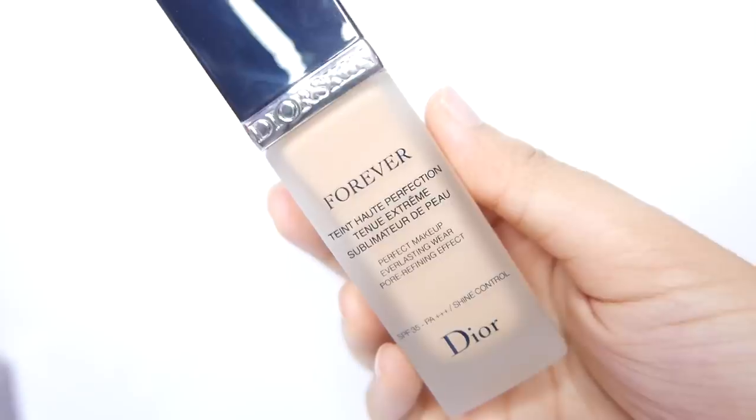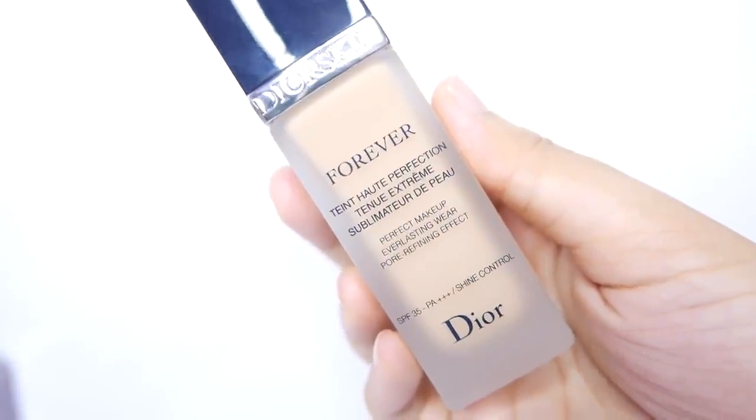My favourite barang makeup yang paling suka sekali dalam semua makeup ialah foundation. So I bought this one, Dior Skin Forever in the shade 025. Forever Tint Haut Perfection Tenue Extreme Sublime Metro DPO Perfect Makeup Everlasting Wear Pore Refining Effect SPF 35 PA++ Shine Control.